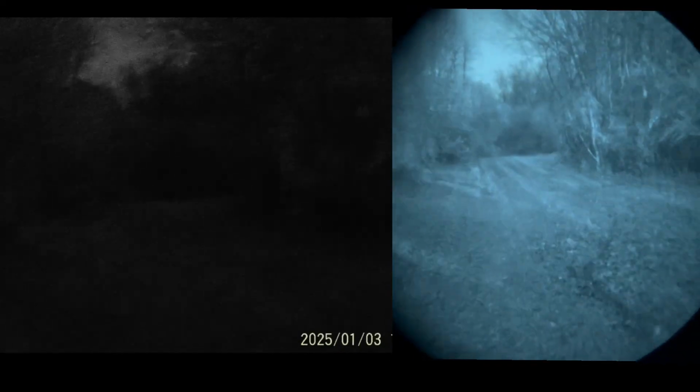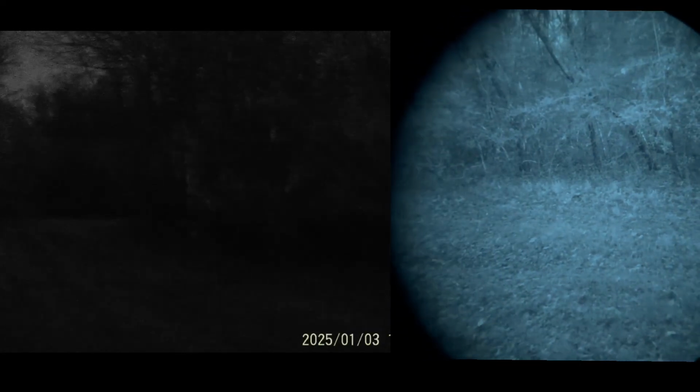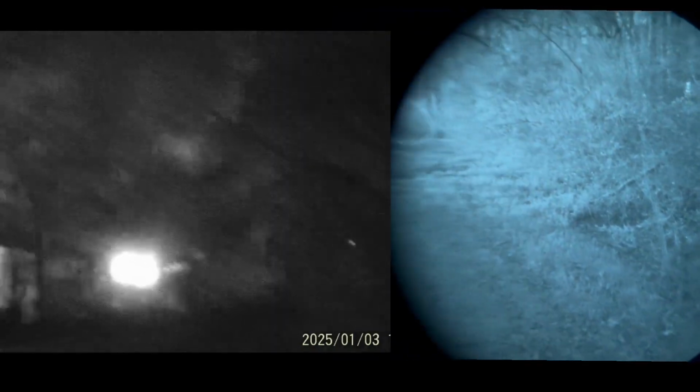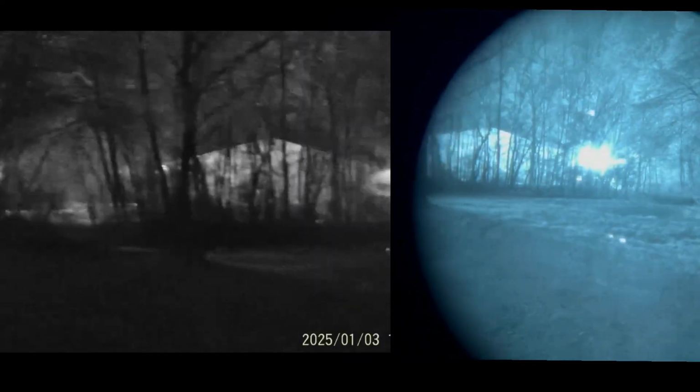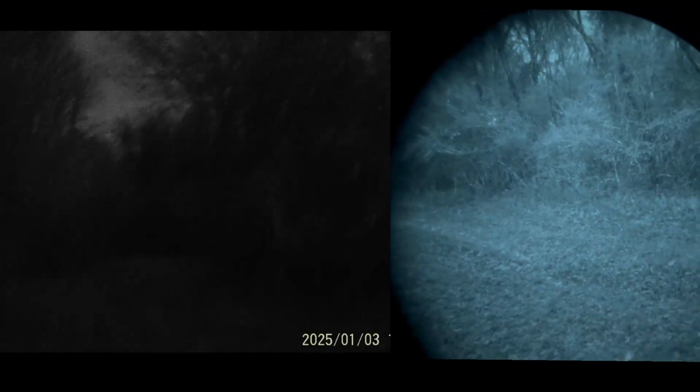So recording. Yeah, you can't see anything. All right, so I can actually see more with my eyes at this point than this one can. So here's a good idea. See what's over there? Yeah. So here's a good idea. See the sky? That's a path. Same path, Gen 3, NVGs.